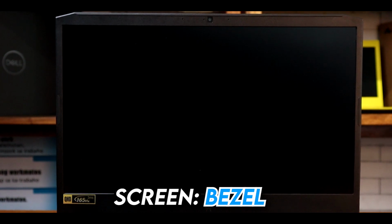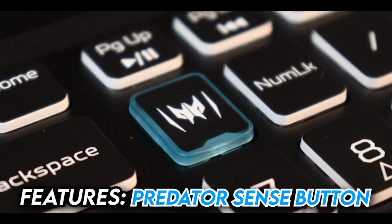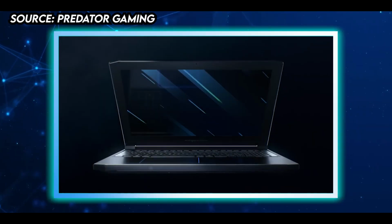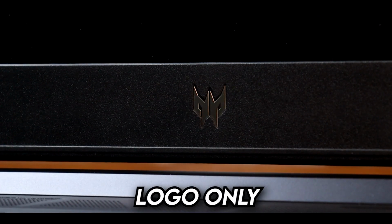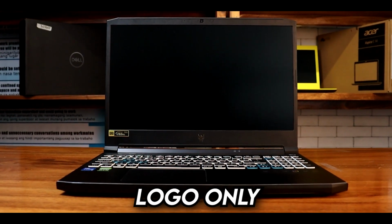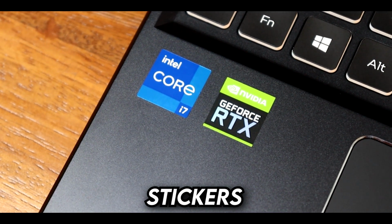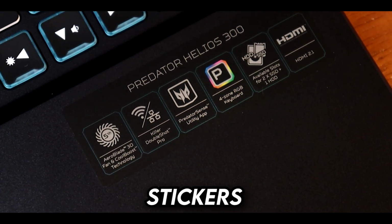It's still a bezeled screen. There's a turbo button here, the WASD keys and the arrow keys, and the Predator key is naka-highlight na color blue, the rest is color white. Ang difference na napansin ko on the old model or on the 10th generation, dito kasi nakasulat dito Predator. But here on the 11th gen, hindi na yung word na Predator. Ang nakalagay dito, yung talagang Predator icon. Dito makikita mo talaga yung sticker of an i7, which is color blue, kasi yung 10th gen is only color silver eh. And there's also the sticker here, GeForce RTX. On the other side, sticker of Predator HELIOS 300.